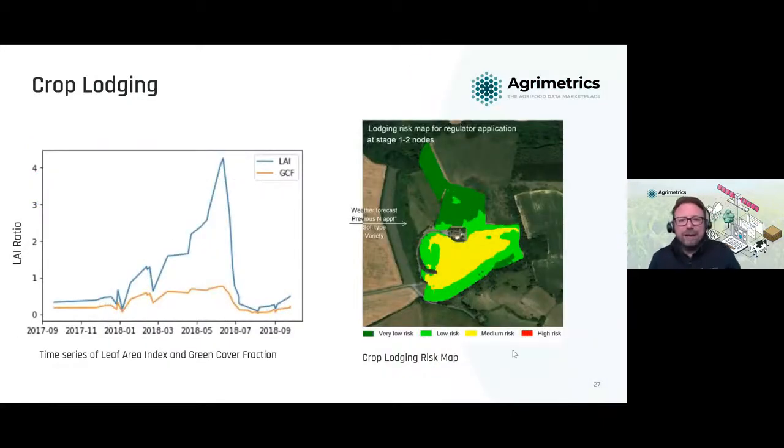The Airbus crop analytics can be used to provide an in-season indication of the status of the crop, for example, the number of leaves and the green cover. This is indicative of how vulnerable the cereal crop is to lodging. The more leaves there are on the stem and the taller the stem, the more likely the crop is to be blown over in the wind. The leaf area index and green cover fraction variables can be used in a crop lodging model to generate a lodging risk map that a farmer could use to determine where they need to apply growth regulator, for example.